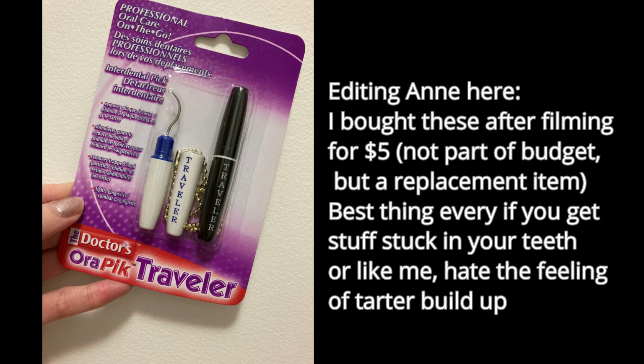Editing in here, I bought these little toothpicky things after filming. It's a replacement item for me, and they're the best thing ever, particularly if you get tartar stuck in your teeth and you hate the way that feels. Nothing else that I can really think of.